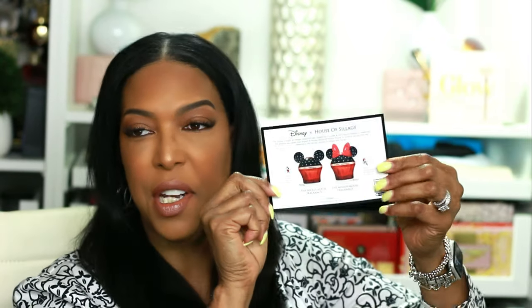I really like that. They also sent a sniffer card with the Mickey and Minnie fragrances on it. I'm already past that, girl. They could have kept that one, but that's okay. I'll probably give it to one of my friends or family members just in case they're curious about what they smell like. But look at this. Oh my gosh. I was so excited. I was like, yes, happy birthday to me. But I was really excited to get this. I'm opening this with you guys.